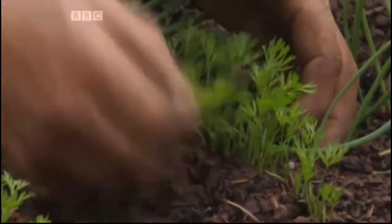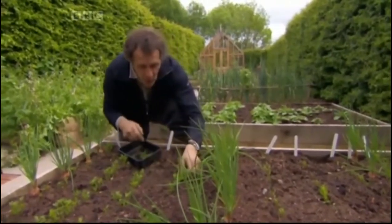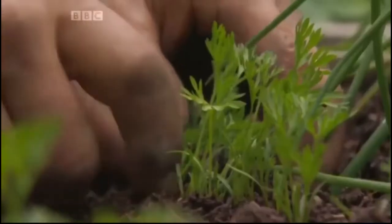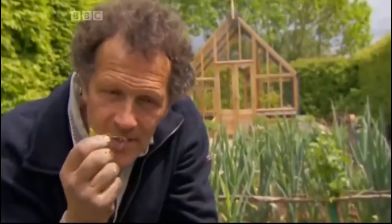Now, this thinning process is not difficult, but it is fraught with one big problem, and that is that carrots have a wonderful carroty aroma. So even something as tiny as that has got the most delicious carroty smell. And as well as pleasing you, it's thrilling the carrot fly. Now, carrot fly can smell carrots, apparently, from as far away as half a mile.